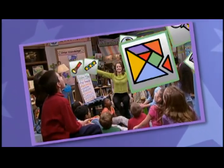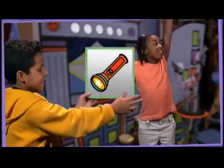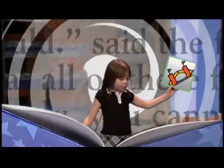Let's go into the book. Jump in, take a look. Let's go into the book.